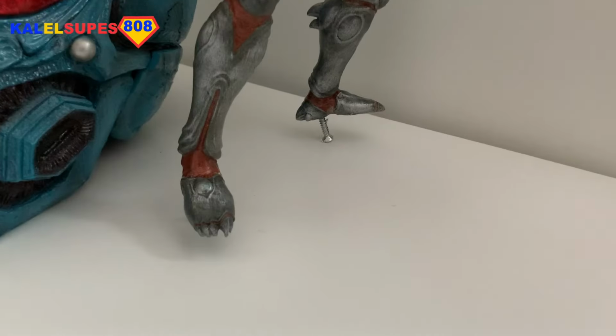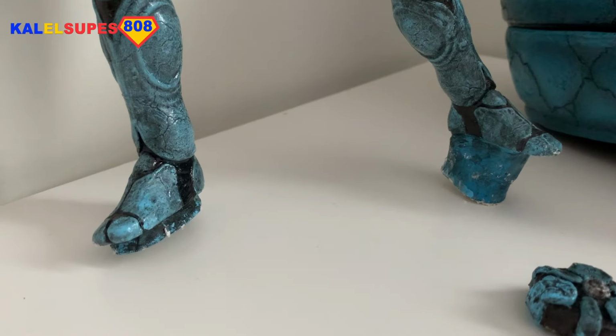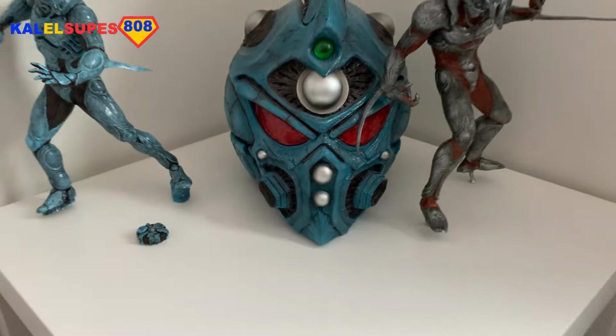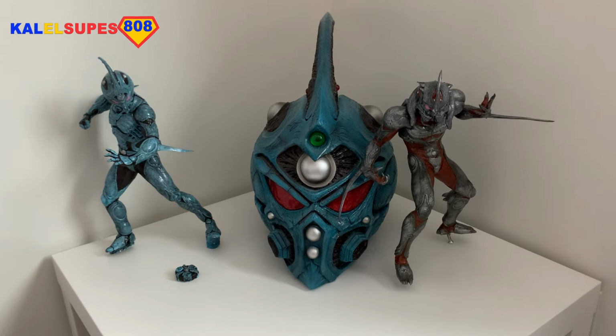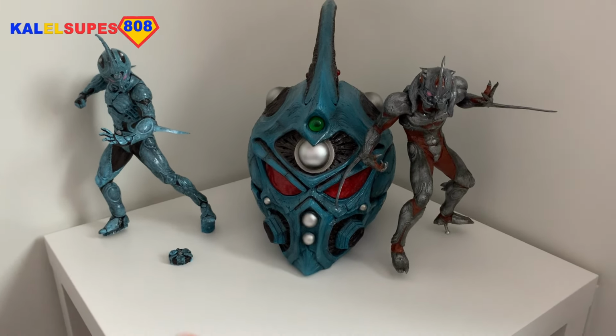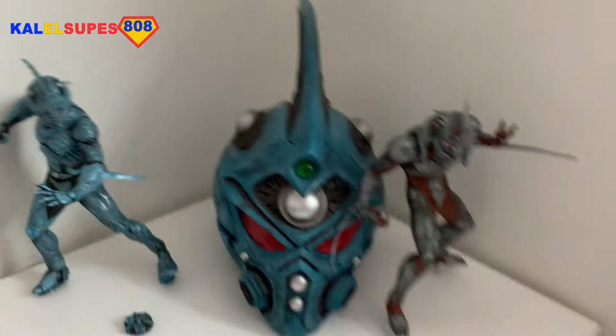I've put little screws in the base, in the feet there, and I've left a big peg on his foot. I intend to make bases for them in the summer when it stops bloody snowing. I'm going to get outside and actually make and paint up some bases for these guys. So yes, that should be a nice diorama when it's done.